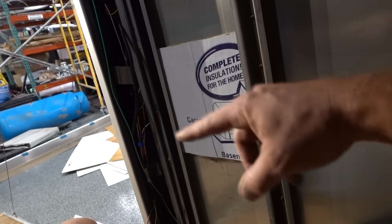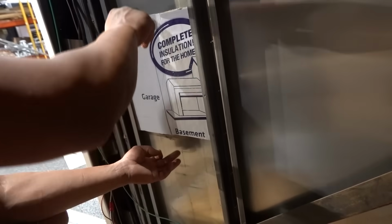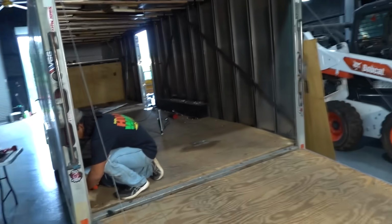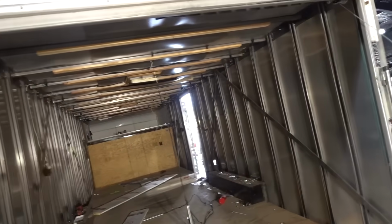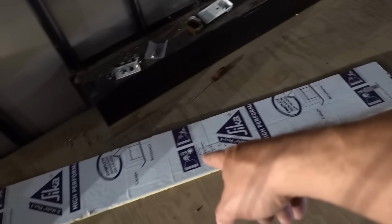So we'll probably put some glue on the back of all these too. And then we're just gonna try to cover as much as possible of all these walls and ceiling with insulation. If we can get 95% of this thing covered, it's gonna make this hold temperature way better and keep that sun from just turning this thing into an oven. All right, partners, it's time to start cutting insulation and sticking it in.